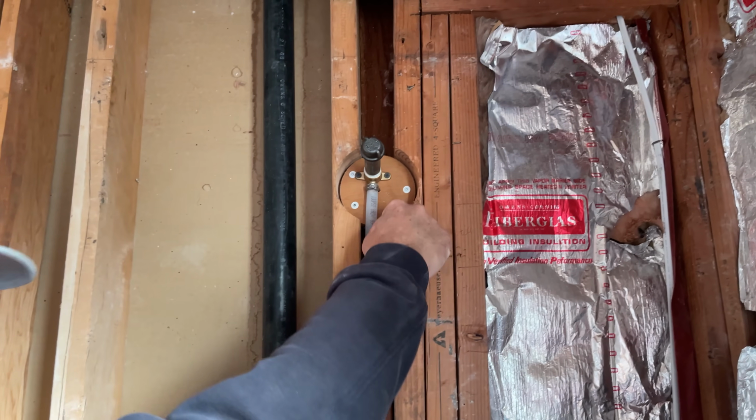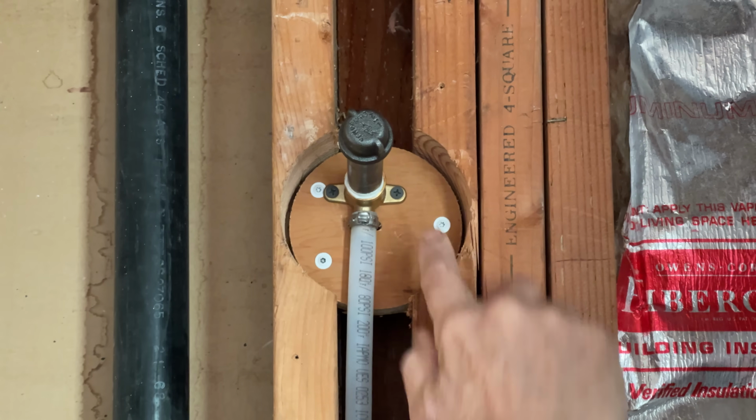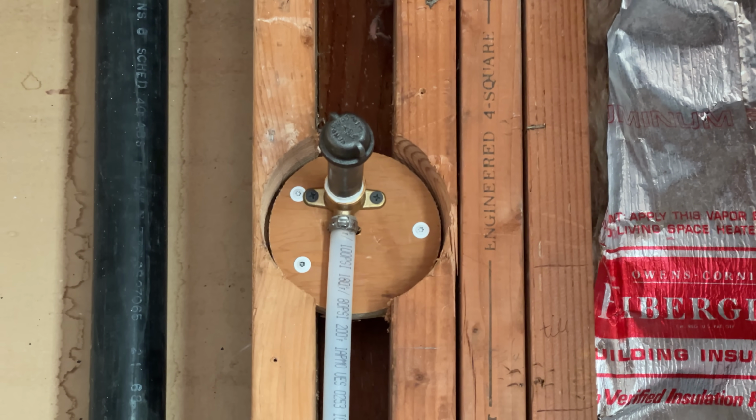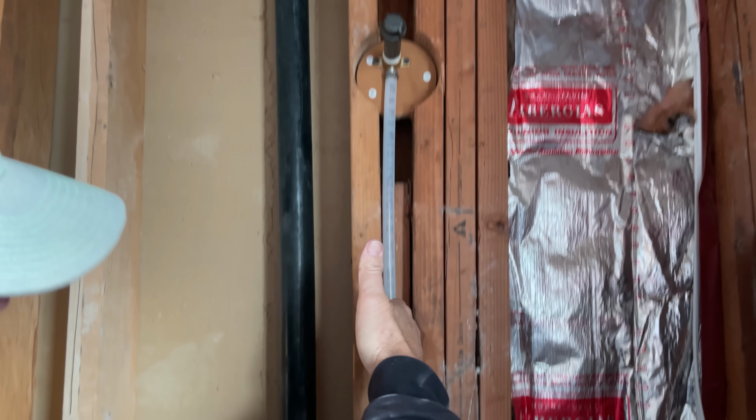So when my plumber got here, he said, you know what, Mr. Stud Pack, we need some blocking up here for the shower arm. We got this drop ear 90 for this PEX tubing. It needs to be secured to some blocking. And like we said, we were right in the middle here.